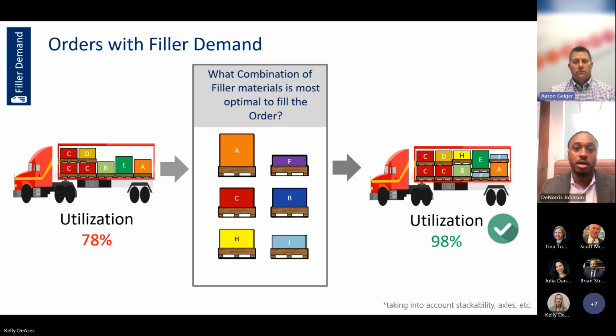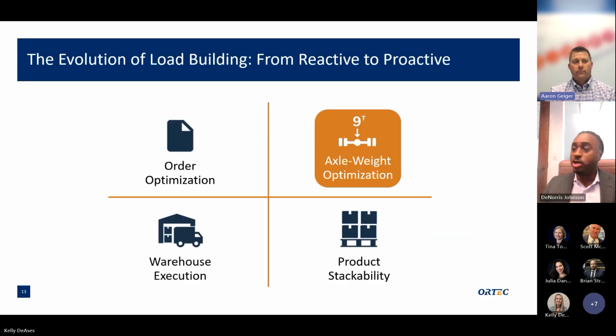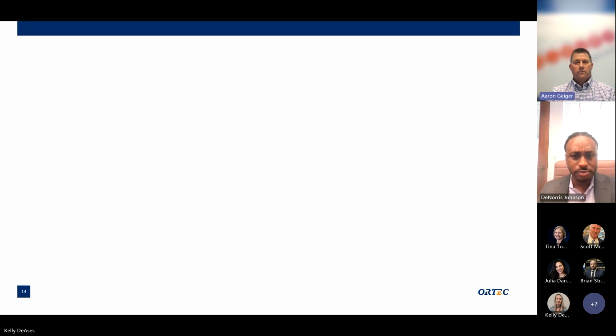Now, I want to piggyback off of earlier when you mentioned pull ahead. Oftentimes, we have a lot of functionality within our optimizer that our customers have used throughout the years to reduce the number of trucks they put on the road. And we're often asked, what are the top functionalities that customers drive that benefit from? One is pull ahead, but the other 2 at the top of my list are axles and stackability. And so I want to touch a little bit on axles first.